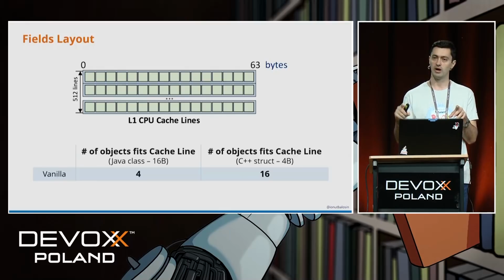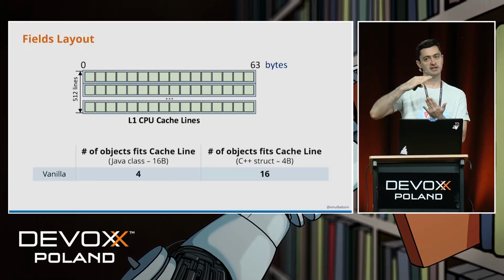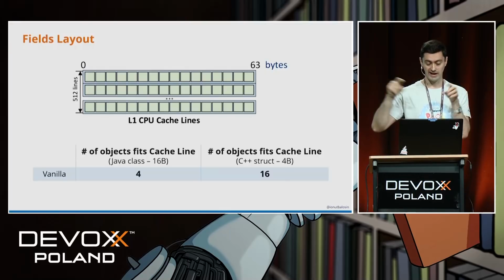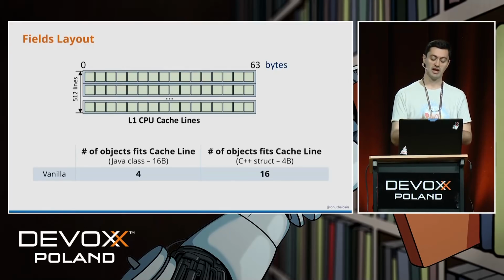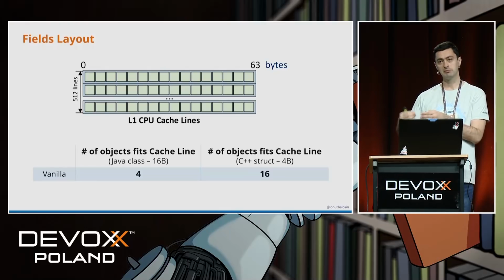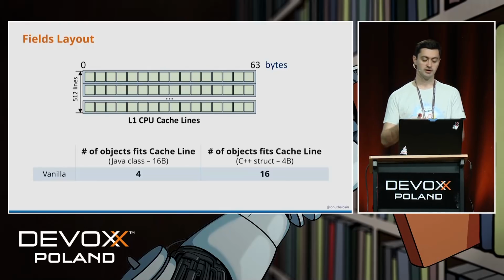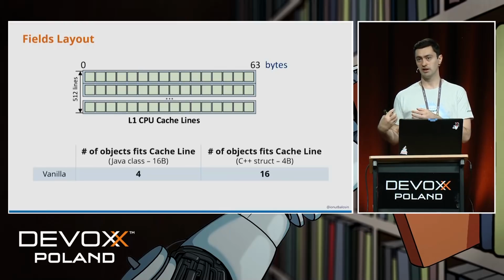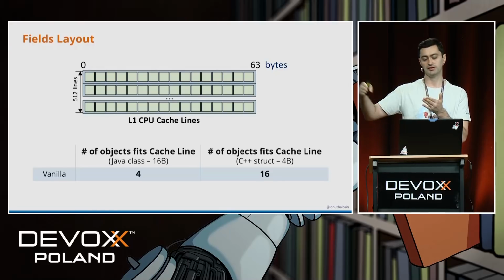For example, in the L1 case, the cache is split in cache lines, and every cache line has 64 bytes. So basically, the L1 cache is split in those 64-byte lines, and there are 512 such lines. If we get back to our instance footprint, in case of Java, it measures 16 bytes. There are 4 such instances spread within the same cache line. In comparison, the C++ struct, because it has 4 bytes, has 16 of them that fit within the same cache line.